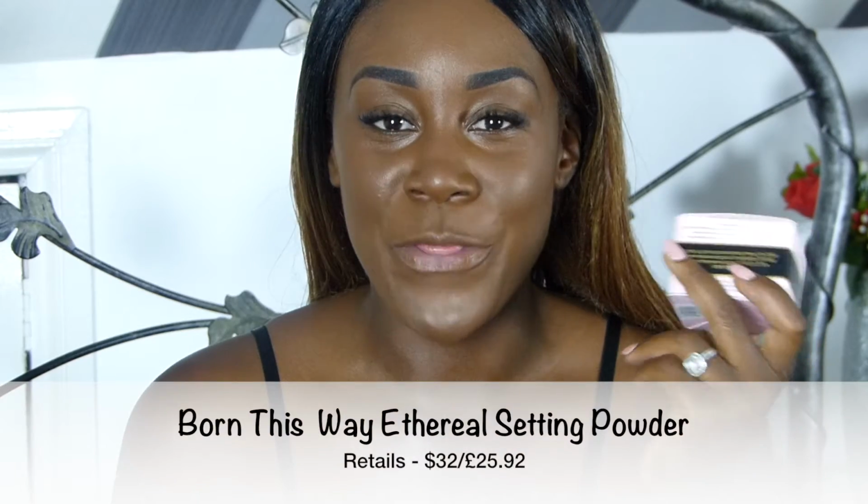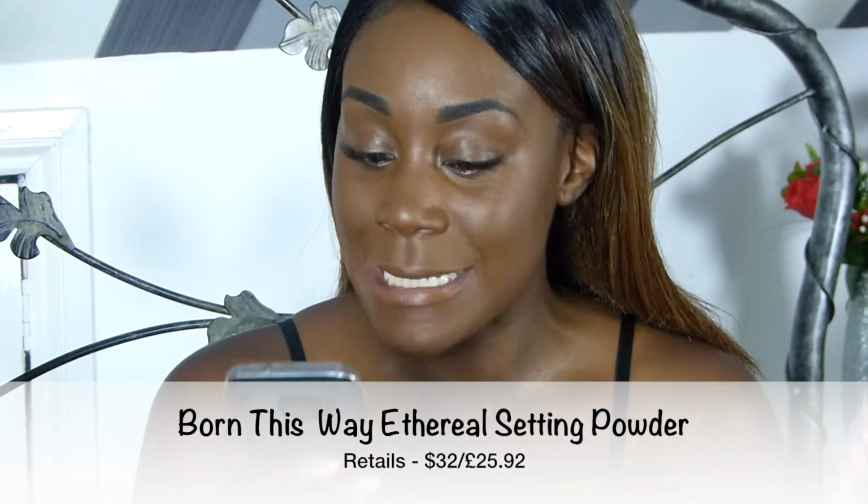Okay, so this product retails for $32 on the Too Faced website, and it says our silky lightweight powder sets makeup for long wear while providing a veil of perfecting luminosity for a finish so natural they think you were born this way. It also points out that it's meant to smooth the skin and give it a more youthful appearance. It's a universal shade, so it should complement all skin tones, and it helps brighten and boost skin's radiance.